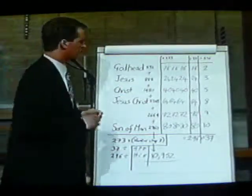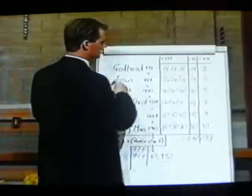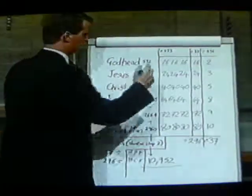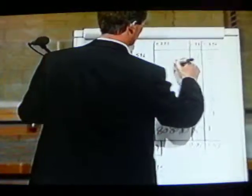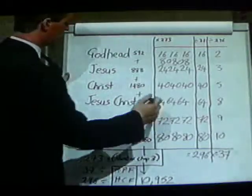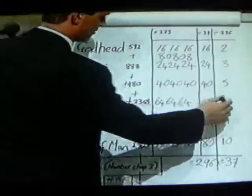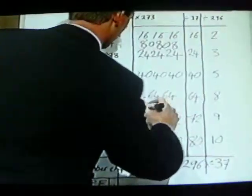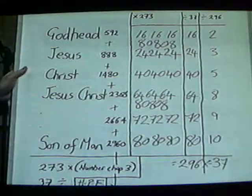Quickly now, 16, top one. Okay. If you take 16, 16, 16 and divide it by 2, it equals 80808. 3 8s, Jesus. If you take 64, 64, 64 and divide it by its corresponding number there, 8, it equals 80808, and so do every single one of the others.